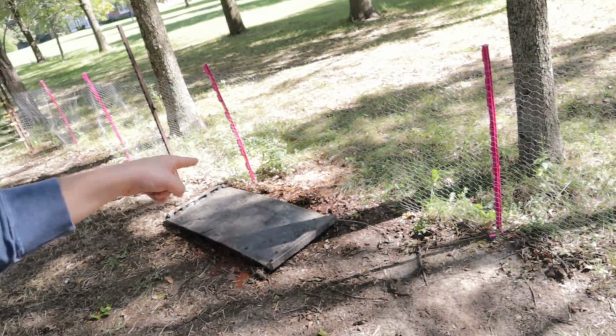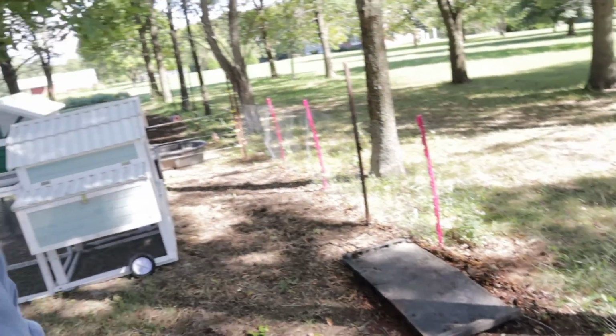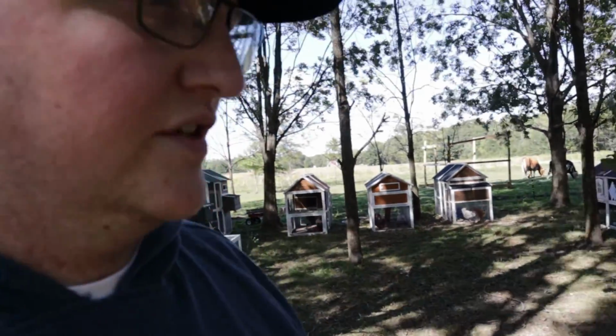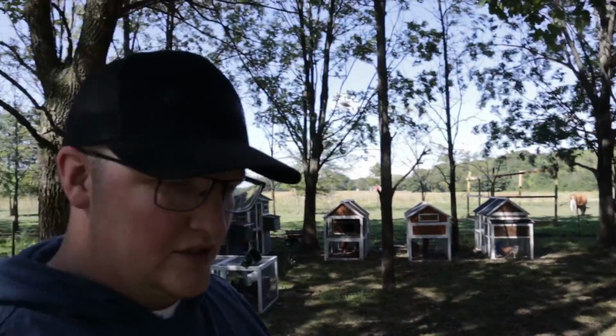Or kind of make a little square or half circle. We don't know what kind of shape we're going to do yet. But we're going to get that set up. We've got this little platform here that we've used before for water. I don't really know what it was, but we're going to keep that there just so they have a hard surface for their water and everything. And then we've got their food area and water bins and everything that's going to go inside here. So let's get to it.